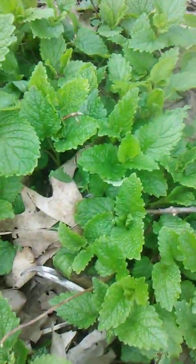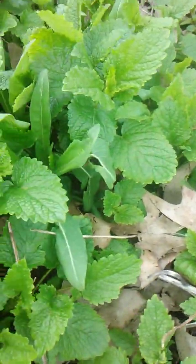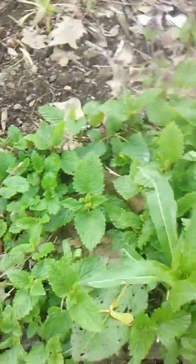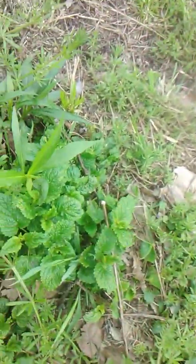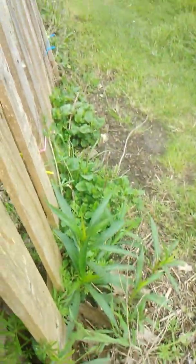Now here is Greek melissa, commonly known as lemon balm. It grows up wild. It's pretty invasive though. It will take over your plot. I planted it along the outer perimeter of my garden to help keep out bugs and stuff like that. I ran it right along the fence row. That's one of the things you can do.